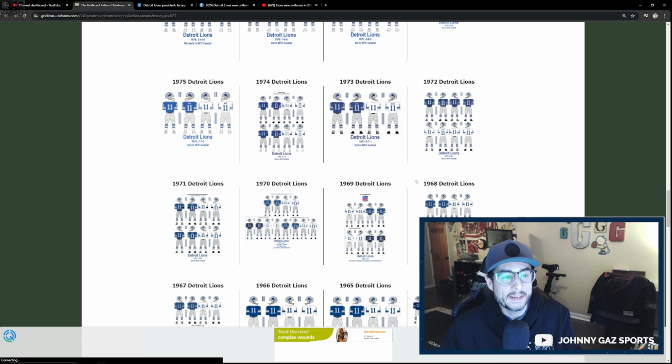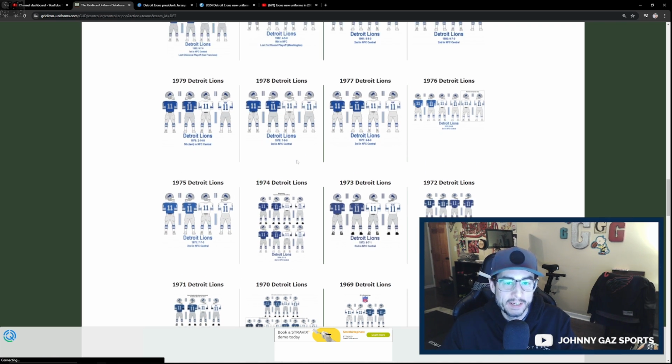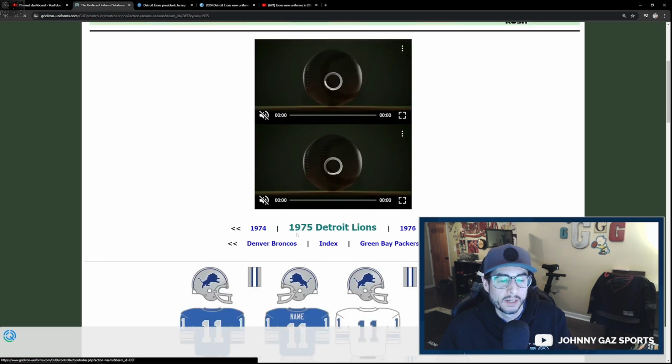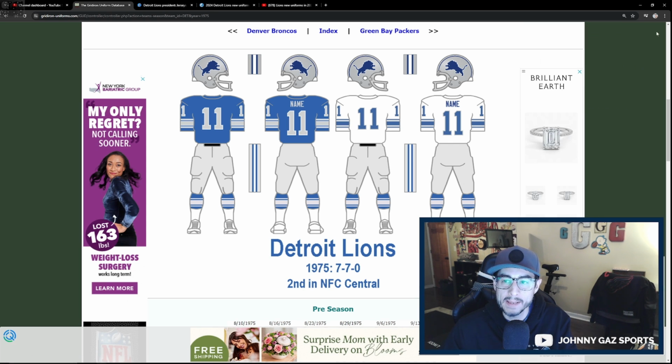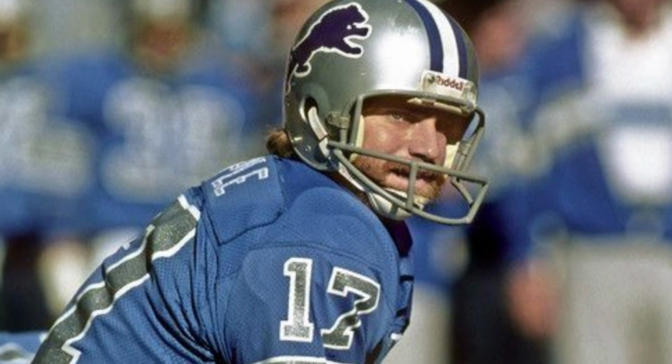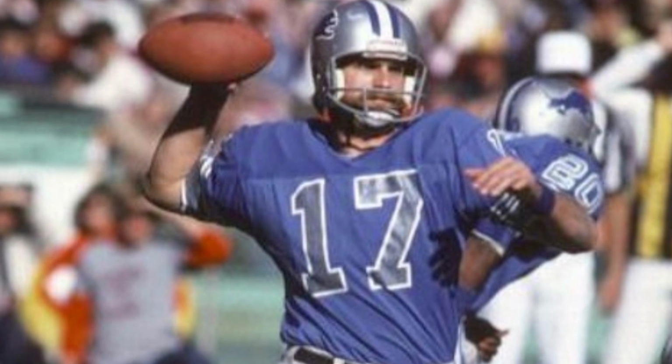And again, what I noticed as I was looking at this the first time and a few times going through this is how the hue of blue tends to change. So it was a little bit darker here in the 70s. Here in the mid-70s, it seemed to change. 1975, a lighter Honolulu blue there, more striping. Bubbles the Lion is prevalent on the helmet there, which is cool. So again, a little bit of the lighter Honolulu blue here in the 70s.